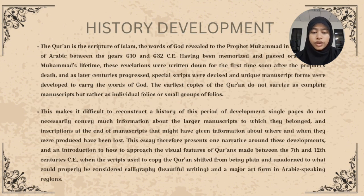History and development. The Quran is the scripture of Islam, the word of God revealed to the Prophet Muhammad in the Arabic language between the years 610 and 632. Having been memorized and passed on orally during Muhammad's lifetime, this revelation was written down for the first time soon after the Prophet's death.